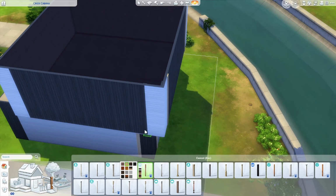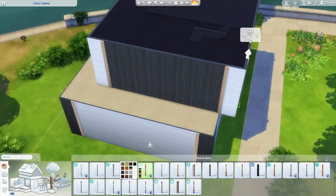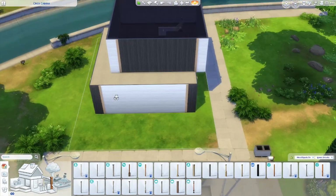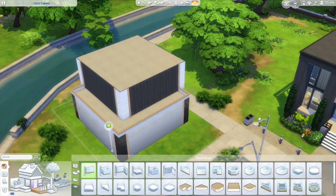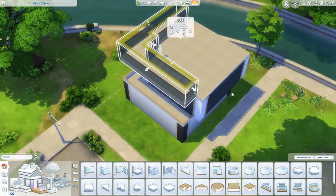I did struggle a bit to get the panels on the second floor, but if you get it at the right angle then it comes on. So that was a little bit of a struggle, but I got it. I'm sure there was an easier way to do it, but that's just how I did it for now.